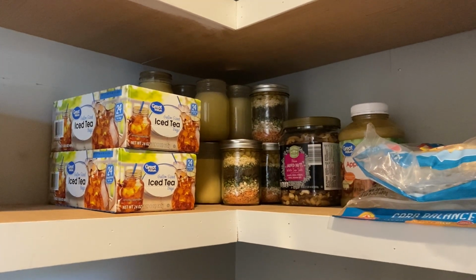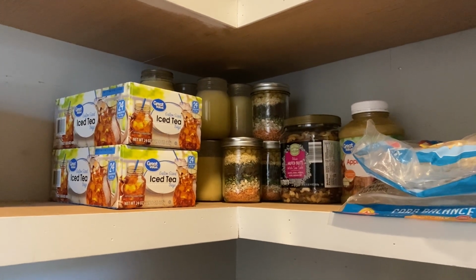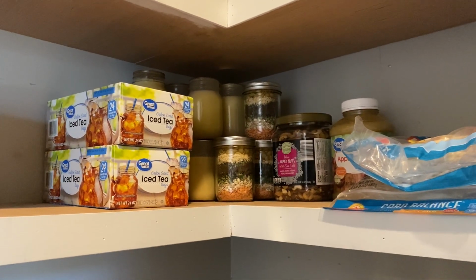This minestrone soup in a jar, I've had those for quite a while. We've used quite a few of them. I've gifted some of them, but we will definitely go through these. I'll probably use one a week over the course of the pantry challenge.